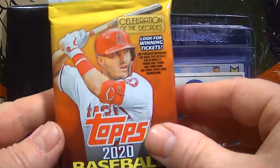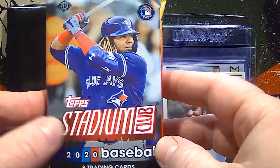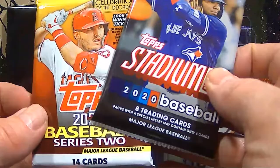Your unopened packs are going to be a 2020 Topps Baseball Series 2 and 1981 Donruss. That's going to be a fun one to open. And a hobby pack of 2020 Stadium Club. So this is what we're going to open right now. Why don't we go newest to oldest? So we will open the Series 2 Topps because that was the most recent release from this stack.